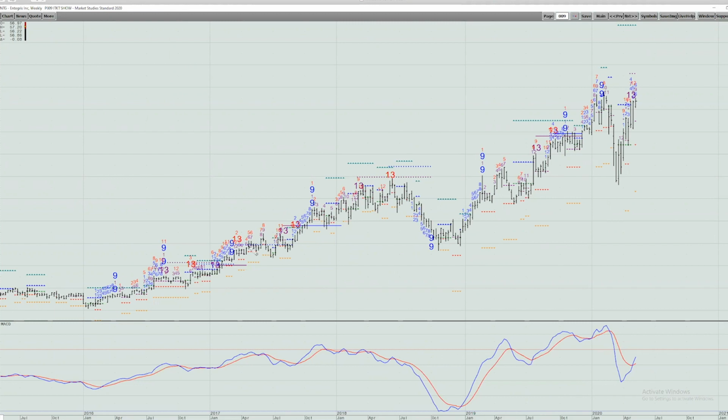Again, you can see lots of 13s that didn't work. This one happened to call the all-time high when it was the all-time high, but so were these, and it didn't. But it does sell off into a 9 down, and that's often a place where we look to have a counter move off of a 13, and it's gone.